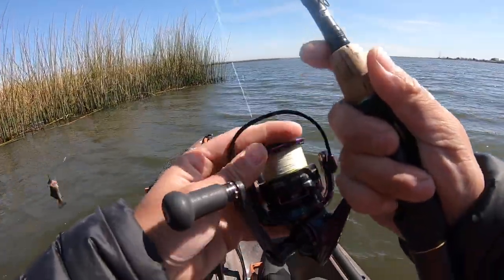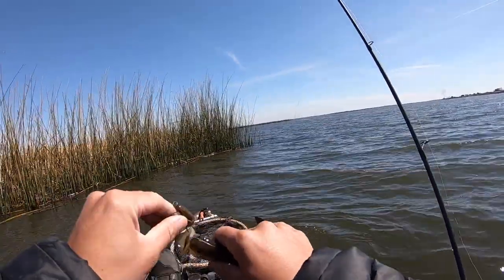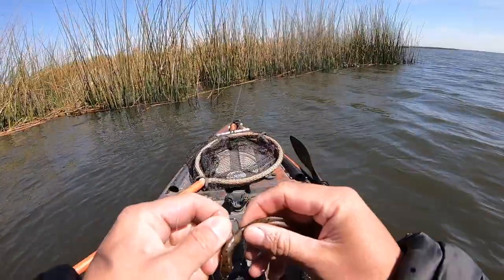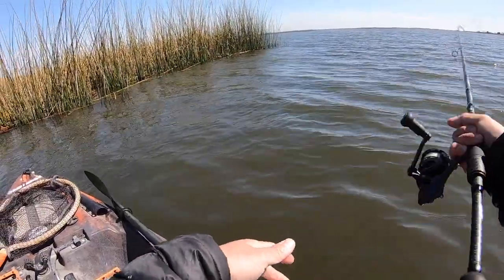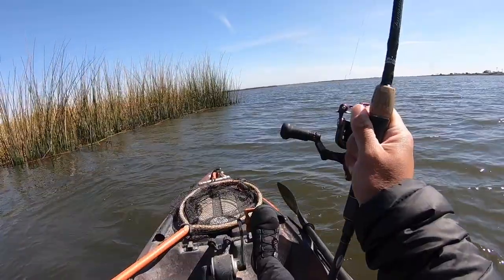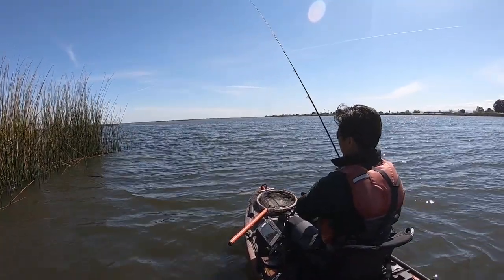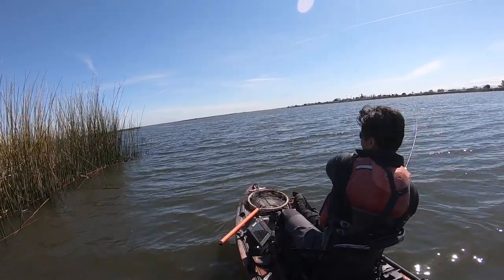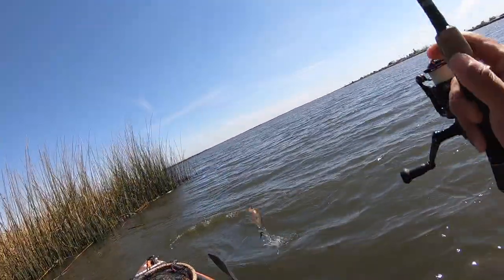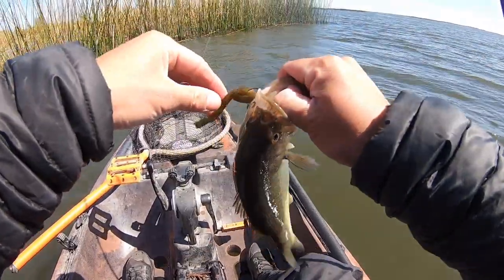Oh, wow. That's just a giant right there. Oh my golly. Think that's a keeper? I don't know. It's close. I'm gonna say no. At least it's a bite though. Better than nothing, I guess. Usually where there's one of those little guys, there's a bunch more. That's not that little. It's little, but not that little. It's still little, though. Fish are grouped up, I think.